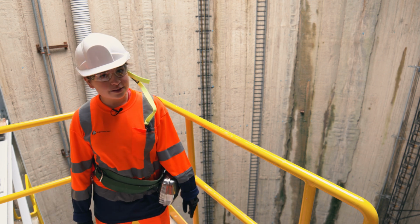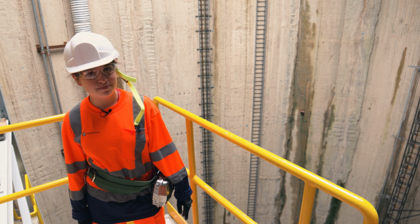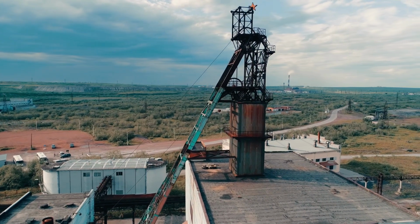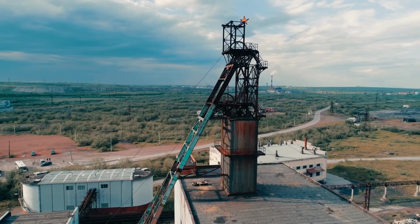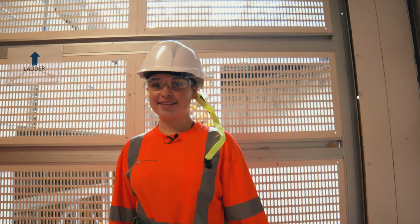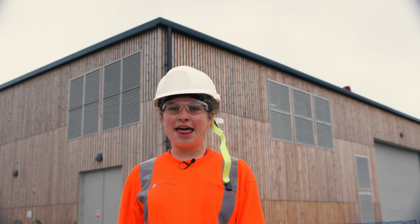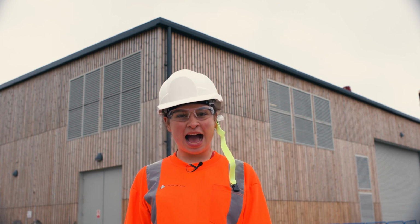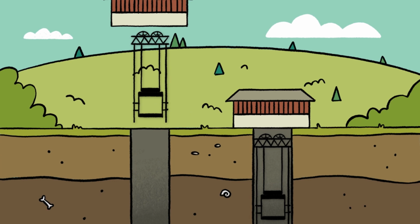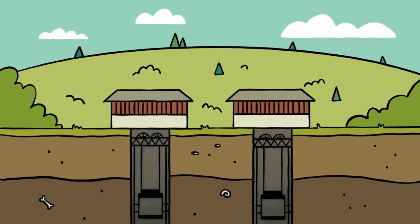But we still need a way of getting the polyhalite up and out of the ground, and that means building mine shafts. Usually, that would mean having huge winding towers reaching high into the sky. But as we didn't want anyone to see our mine, we decided to hide them in huge underground chambers. We even designed the buildings on top to look like farmers' barns. Clever, eh? Our finished mine will simply blend into the landscape. You'll barely be able to see it.